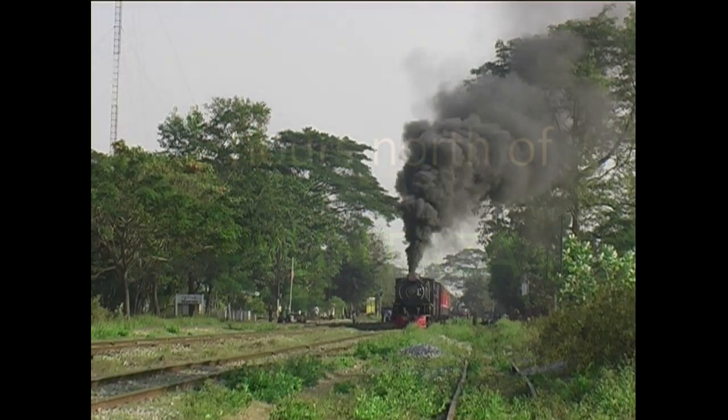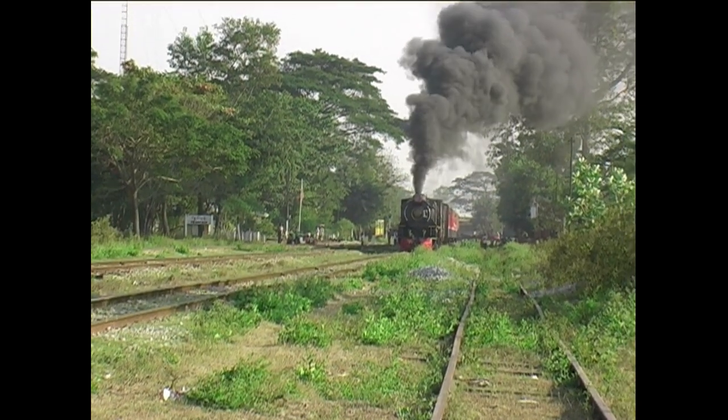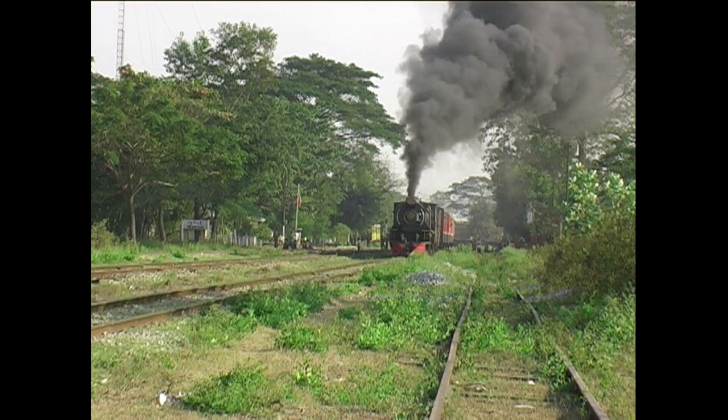And now a couple more run past sequences, the sort of thing that you're well familiar with now if you've watched this sequence of films from our wonderful trip.